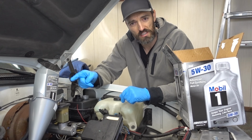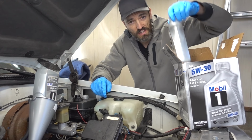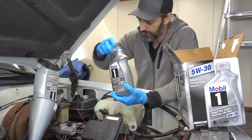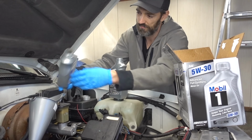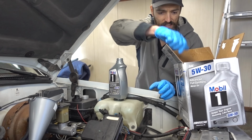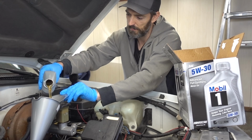While this first quart is draining fully, we're going to prepare our second quart by pulling it out of the box and just simply removing the cap. Then we'll take this first quart out, making sure not to drip anything anywhere, and replace the cap. Put that back in the box, take your second quart, and repeat the process.